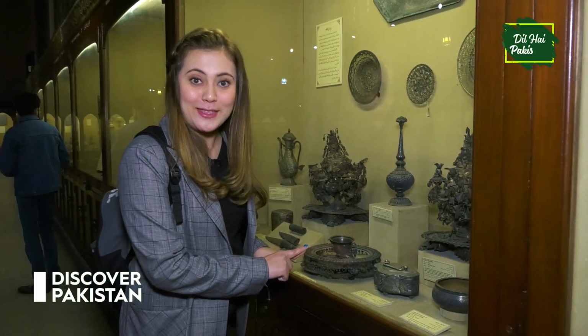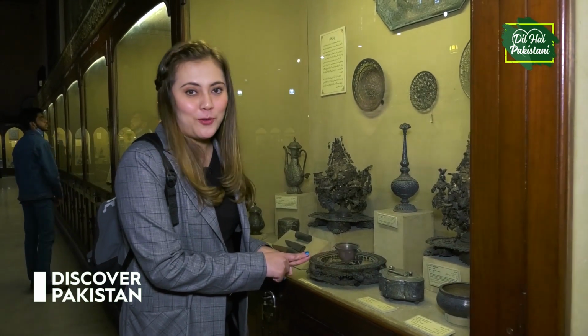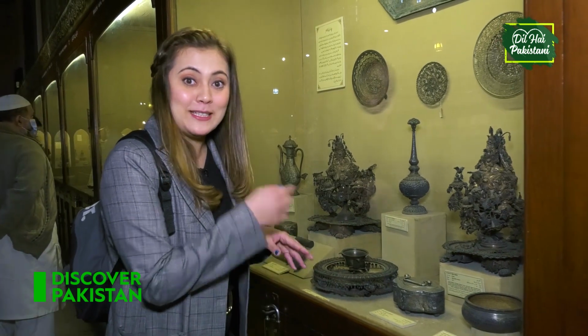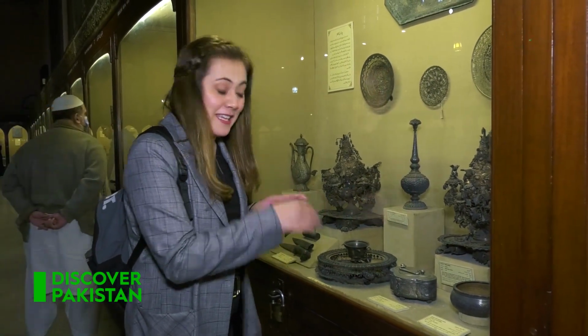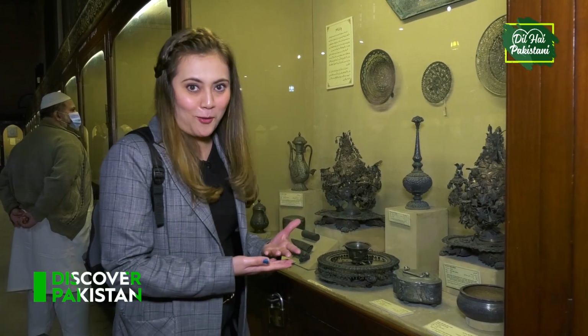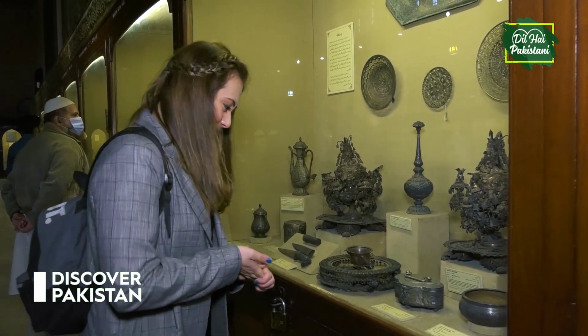There is a silver pandan here, but when I came here for the first time, I didn't know what it was. I asked and I learned that people in the past were using these boxes to keep their paan. I have never tried it, but I'm looking forward to trying it. Let's see.